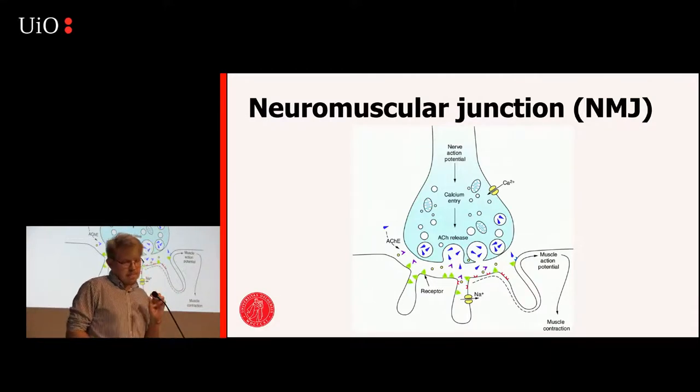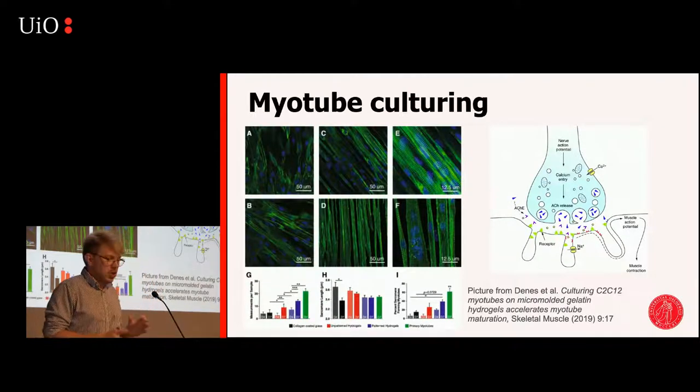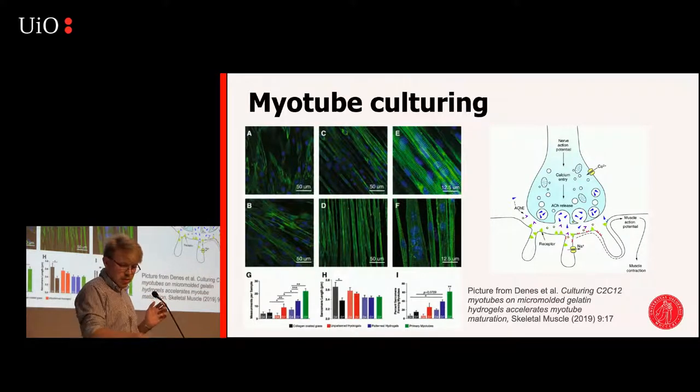So probably the step prior to this would be culturing something called myotubes, which are muscle cells merged together. You can see some different pictures here, with E and F being the optimal myotube, where all the cells merge together into one big fiber. And since they're all parallel, they can be a lot stronger, since they all pull in the same direction, and they can pull a lot more force. This is how they look in the body.